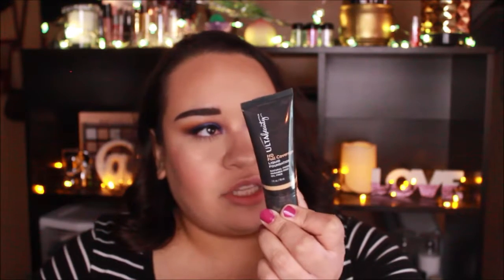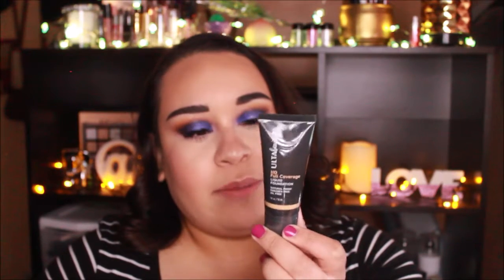I never really use just one foundation by itself. I tend to mix at least two of them together, and these are the favorite ones that I like doing more often than not. These are the only ones that I like using by themselves. So this one is the Ulta Beauty HD Full Coverage Foundation, and this is in the shade Medium Warm, and this is a brand new one. The other one is halfway empty, so I just grabbed this one, but I like using this one by itself.